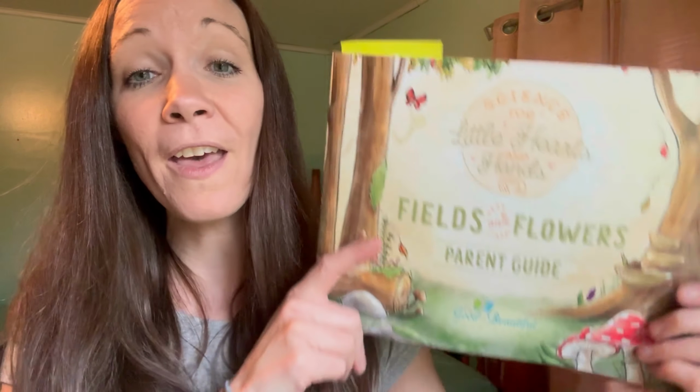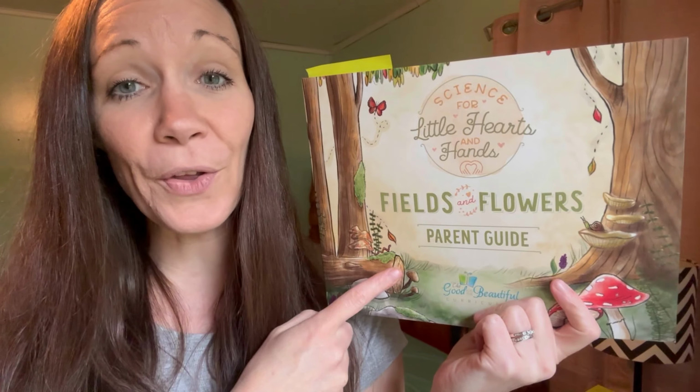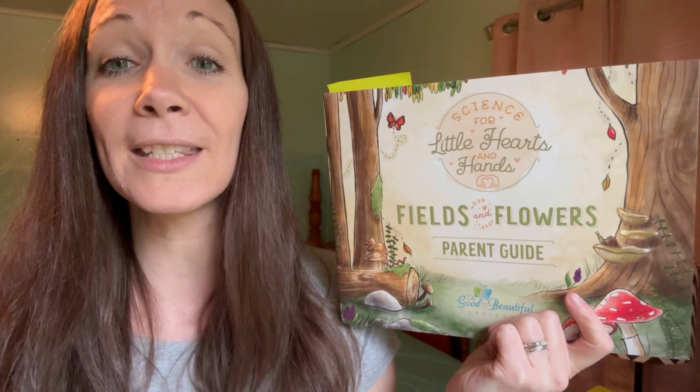Okay, lastly, I'm going to talk to you about science. I showed you the Usborne book for science, but science was also done with my first grader family style because, guys, I literally cannot teach individually things to 3 different kids at 3 different levels. It would just be way too much, especially having a toddler. So we also did The Good and the Beautiful's Fields and Flowers. My girls loved the Fields and Flowers. We didn't get through this whole thing. We are going to continue working on it in the summer.